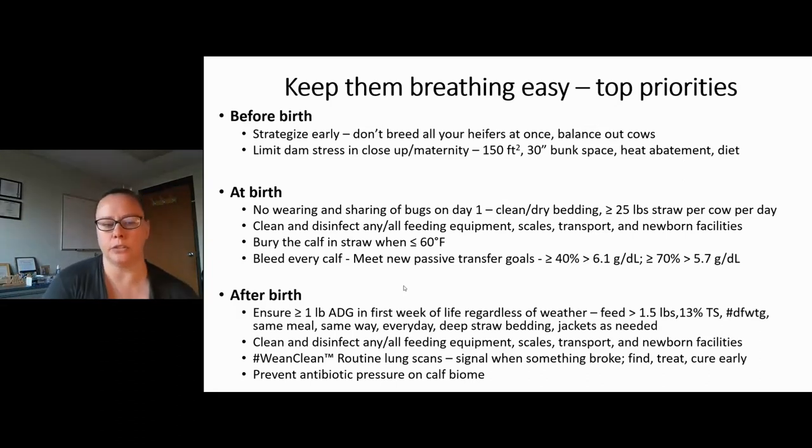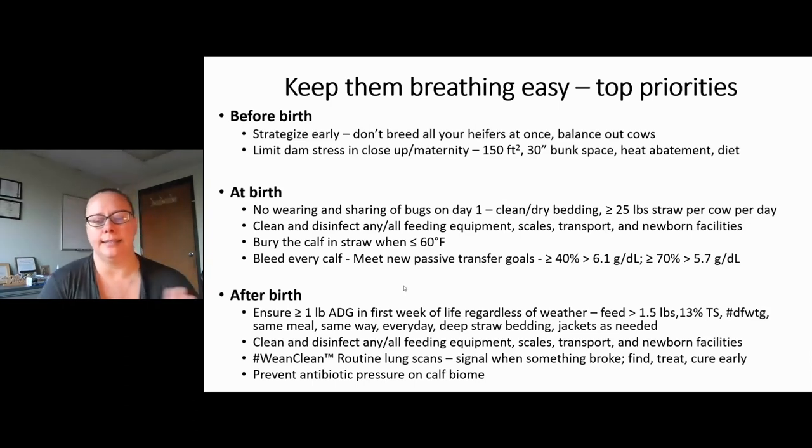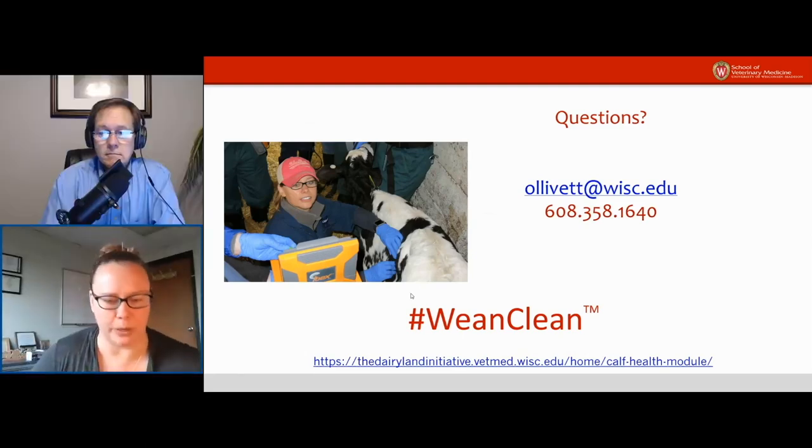And then after birth, making sure that they're growing at least a pound a day in that first week, regardless of weather. We need to make sure we're feeding enough volume, feeding enough pounds, making sure that we're doing it consistently, the same meal, the same way every day. Deep straw bedding, jackets as needed, cleaning appropriately, and monitoring, using that wean clean routine to figure out when disease is starting and whether or not things are working properly to prevent the antibiotic pressure on the calf biome. So with that, I apologize for kind of rushing through the end. I'm happy to take whatever questions there are.